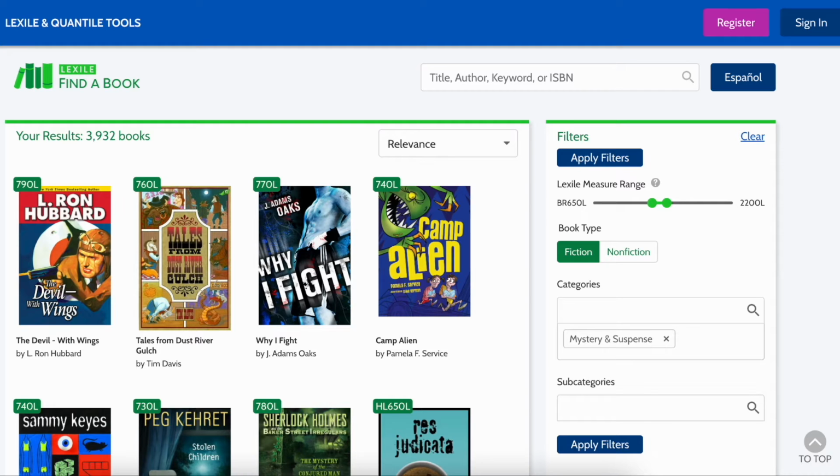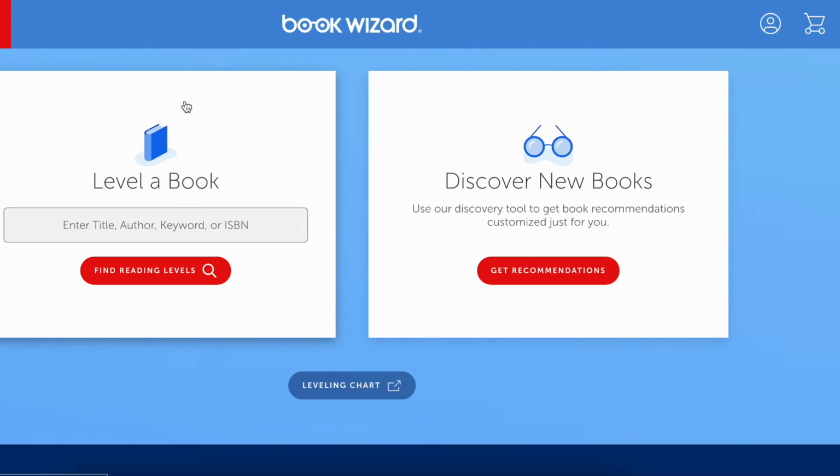But another site I wanted to mention was the Scholastic Book Wizard. Here you can enter the title again. So I'm going to enter The Last Firehawk.